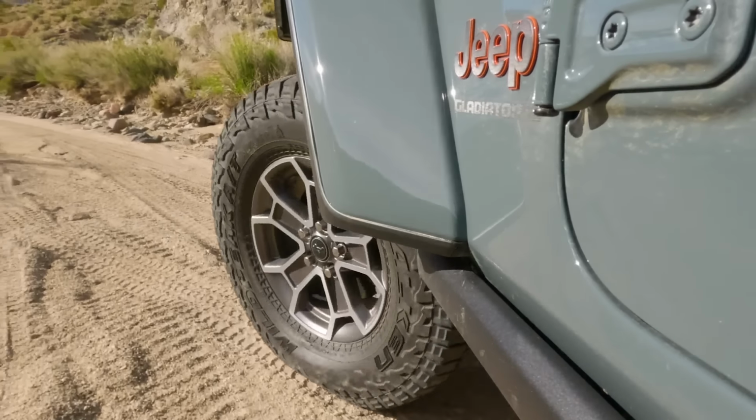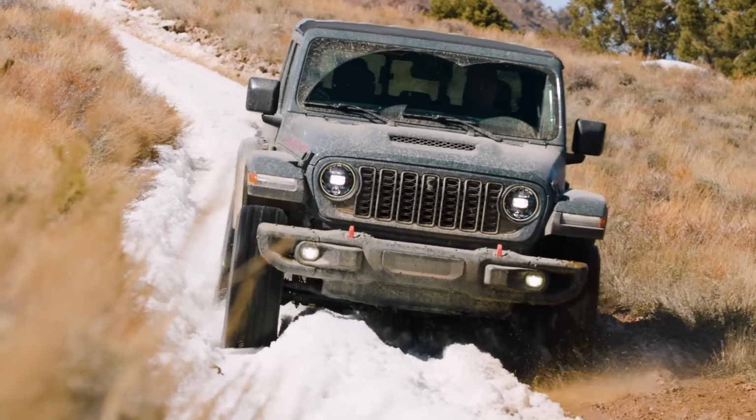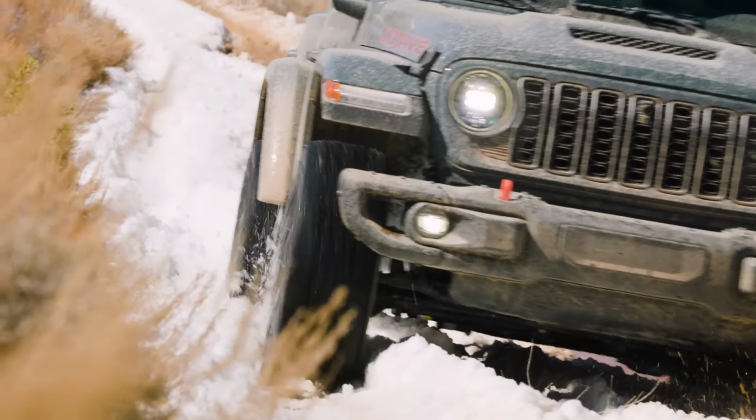This is desert rated. We rock crawled a truck that maybe wasn't totally built for rock crawling. It can still do it. Right. It has the armor. And in fact, they all did it. It didn't get stuck on a rock. We didn't get buried in the sand.